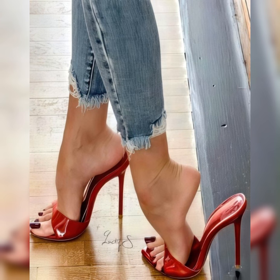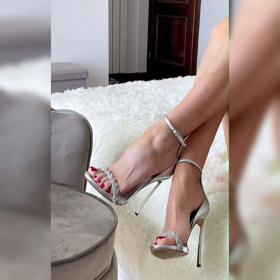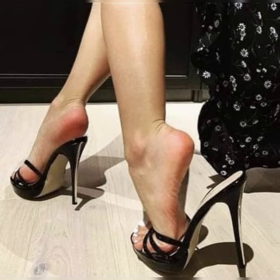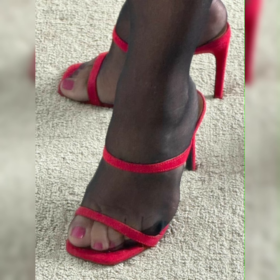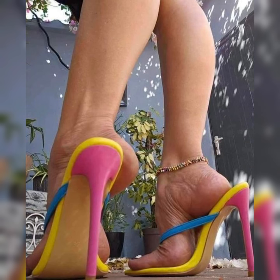Trend two: transparent and glass heels, the Cinderella effect. Lucite heels and crystal details, perfect for an ethereal, dreamy look. Holographic and iridescent finishes, catching the light from every angle. Glass heels are becoming a celebrity favorite, and we're seeing them all over major fashion runways.